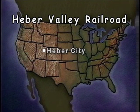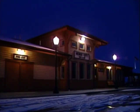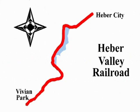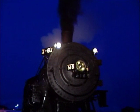Continuing on, we travel to Heber City, Utah, and the Heber Valley Railroad. The Heber Valley runs for 16 miles from the depot here in Heber City down to Vivian Park in Provo Canyon. Former Union Pacific 2-8-0 No.